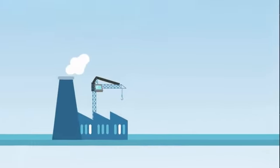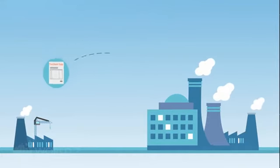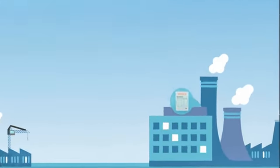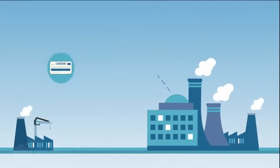Now imagine, you're a parts supplier to a large company. Once you get the purchase order, you make the part and deliver it, and then send in the invoice. Typically, there's a credit period involved, which means you as the supplier get paid after several weeks.